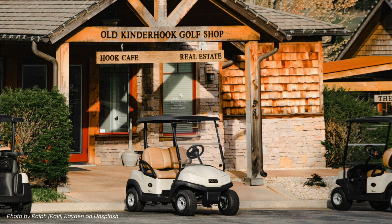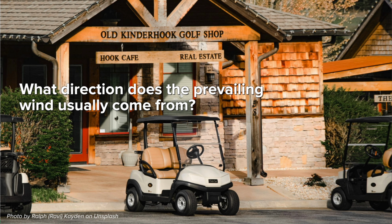Fortunately, it's fairly easy to figure out which direction the prevailing wind's coming from. The easiest way, good old pro shop. Not hard to do. When you check in the morning, just ask, hey, what direction does the prevailing wind usually come from? They'll usually be able to tell you.